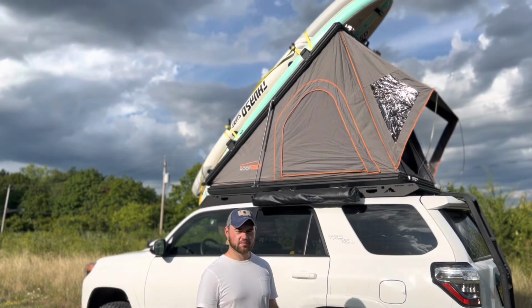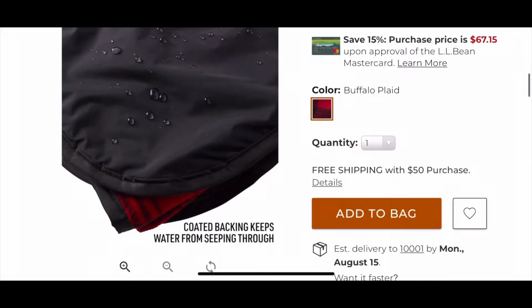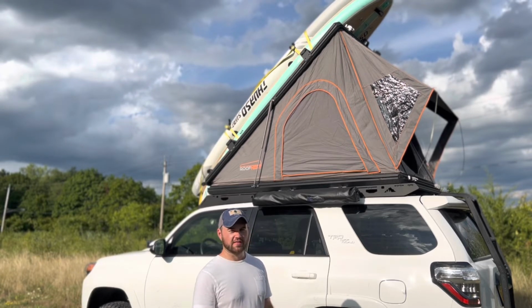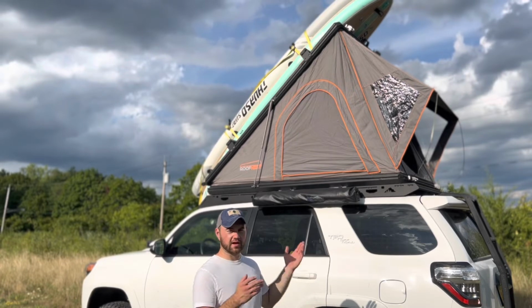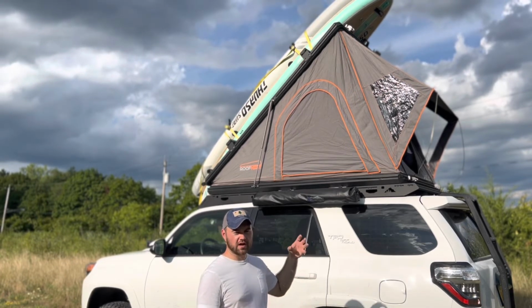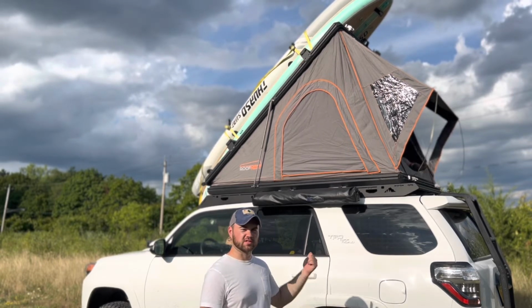In order to get around this problem, I keep a waterproof blanket that I'll show you in a second. I turn it upside down so the tarp side is facing up, and that way I lay that out on top of the mattress, and when I close the tent and the sides fold in, the wet sides are on the waterproof blanket and not seeping into the foam mattress that stays up there.